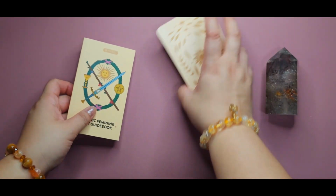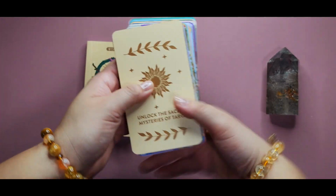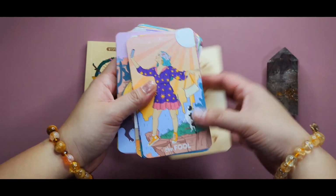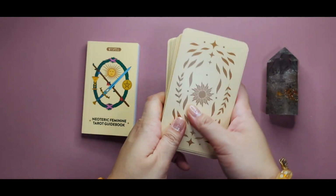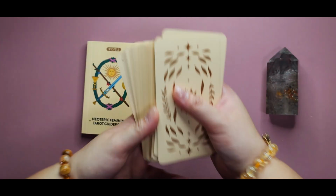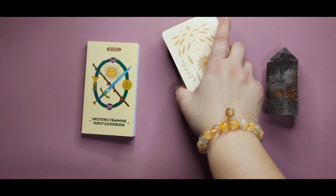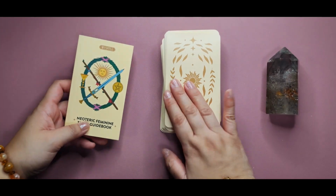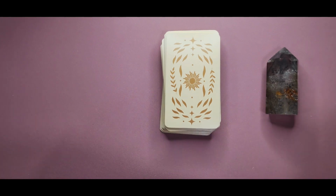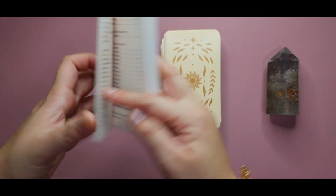Yeah, I first saw this deck on Kickstarter. There were two versions of this deck. You have the full resolution image one and the one with keywords. And I wasn't able to back it at the time. But I was browsing Amazon recently and I saw that this deck was actually on promotion, and I got it for a really affordable price. I think it was just like $19 or so. So I'm really glad to have it in my collection because I am adding quite a few female-centric decks into my collection this year.